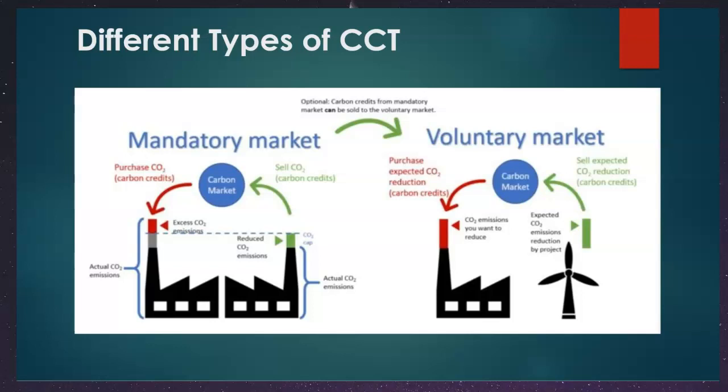cannot go beyond this limit. That's why, if you see, there is a dashed line mentioned here, beyond which you cannot go. So this is a carbon cap. To go beyond this, they have to buy some carbon credit so that they can cross this limit. You can see this black line is what they are doing. To go to the green line, they have to buy that much carbon credit.